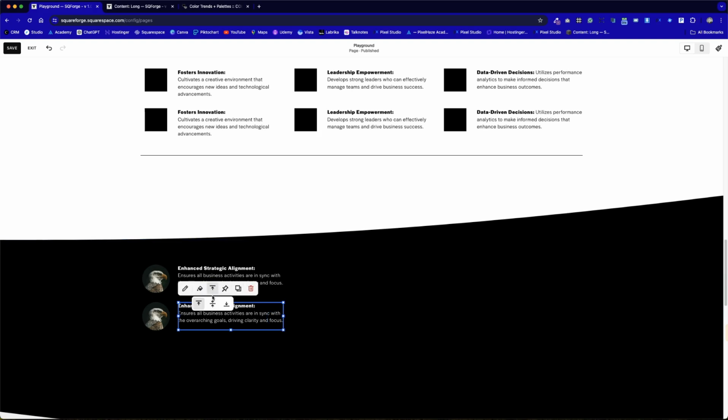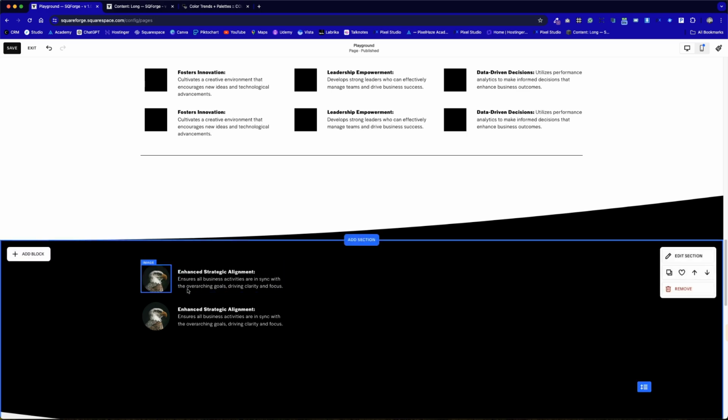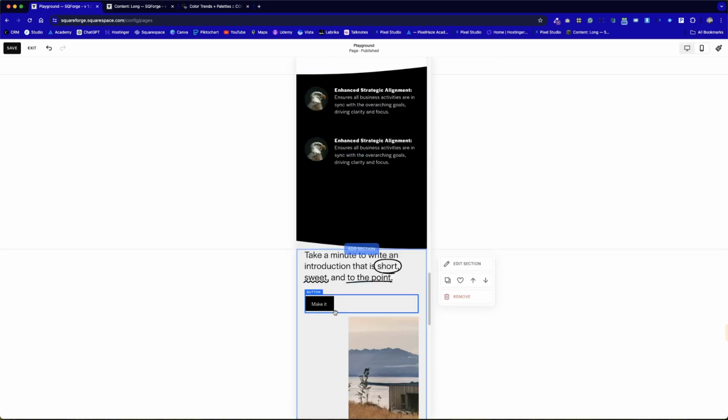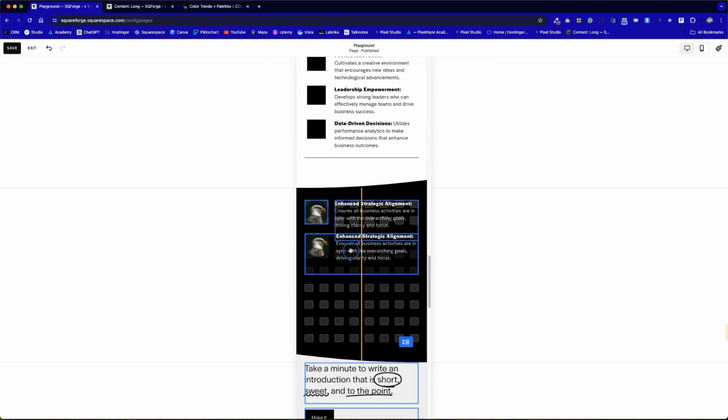And also, we can now choose to align these text blocks to the middle. This means that they will align to the middle of this image because the blocks are the same. Again, another little design hack that can make your layouts look stronger. We just need to jump back on now and check this on mobile view, and we can see that there's too much of a gap there.